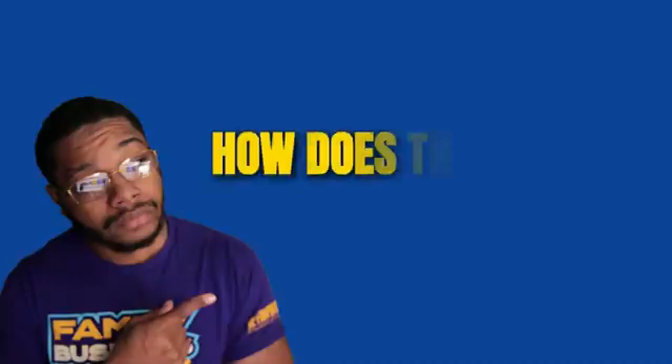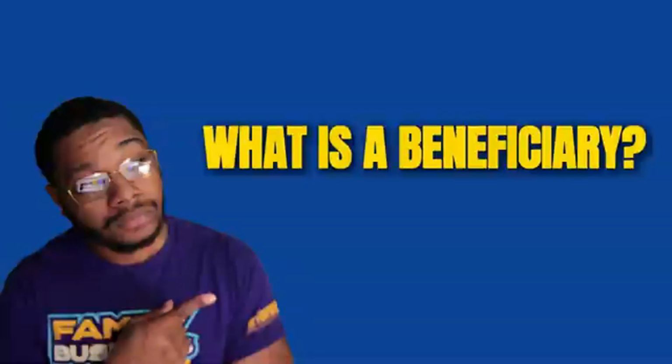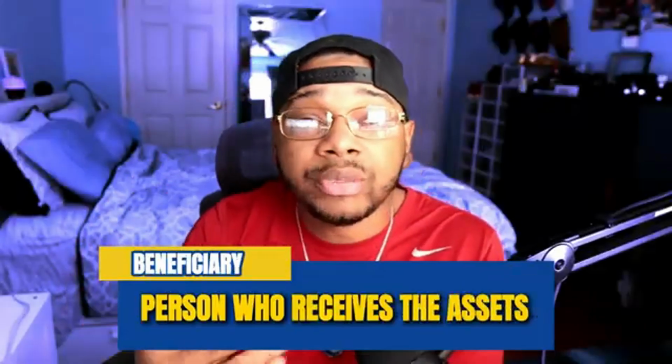Okay, so how does this work? How does beneficiaries actually matter? Why does it matter? What is a beneficiary? A beneficiary is just a person who actually receives the assets from anything, right? It can be a personal bank account, from an insurance policy, from a Roth IRA account, a 401k, a trust, whatever it is. A beneficiary is just the person that receives the actual assets.